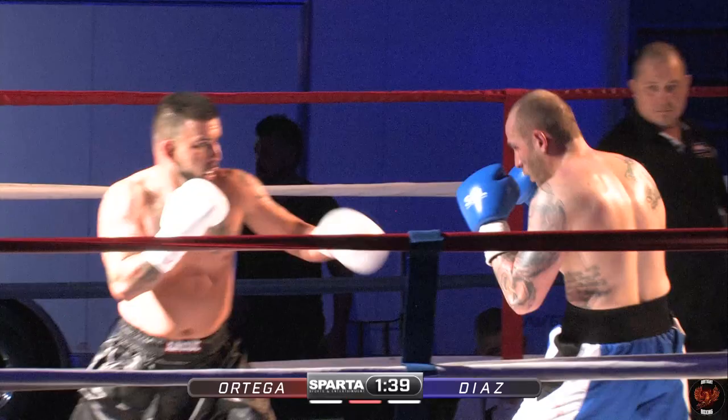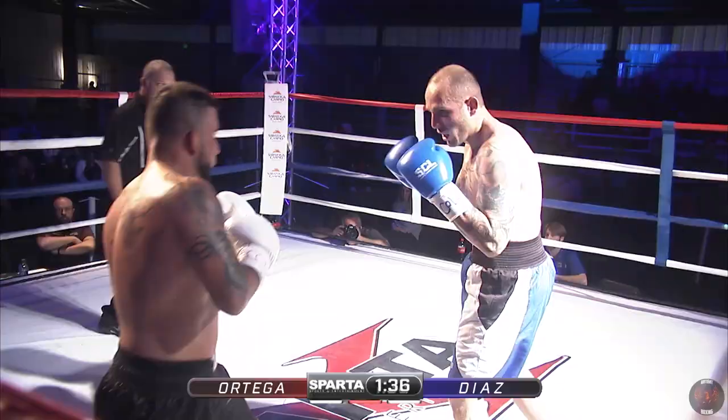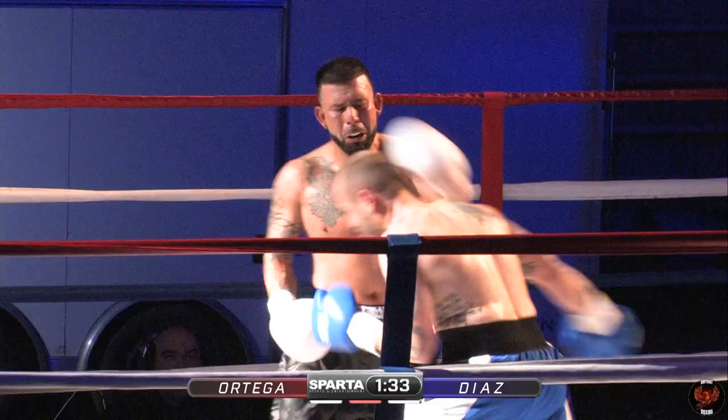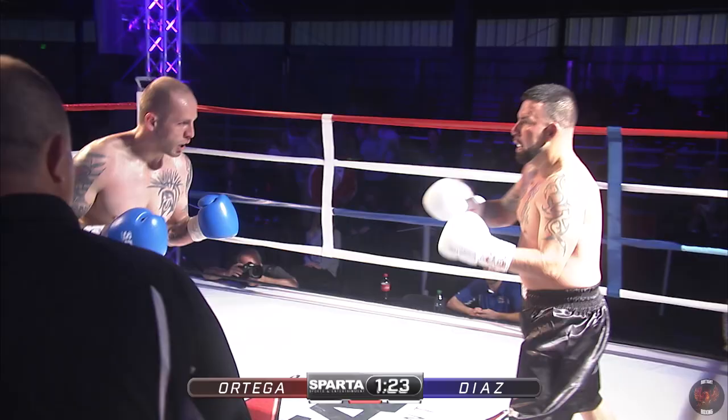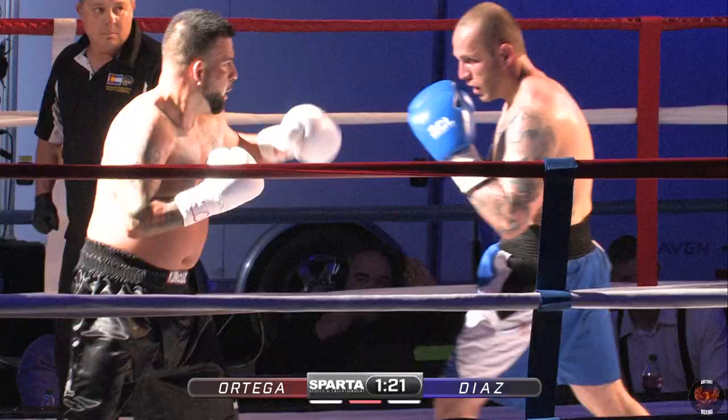Put that right in his gut, Jude. Ortega dealing well with the height disadvantage, able to seemingly get in and land those shots whenever he decides to close that distance, and Diaz not really making him pay for it with too much regularity. Another big body shot by Diaz, though.